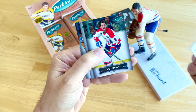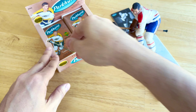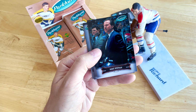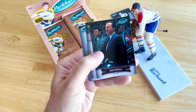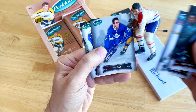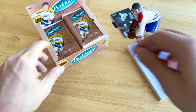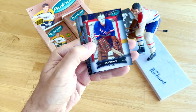Marcel Dionne in yellow, Rod Langway, Bill Dineen, and Dave Semenko. Enforcer of our game, there are some Enforcer autos. There's Tiger Williams. I believe there is a Bob Probert auto as well. He's deceased. I think he died on his boat, didn't he? So here we go, Mike Keenan, Bob Bourne, Ron Ellis, as well as Allan Stanley, also on your Rangers. What a product, guys. Very cool stuff.